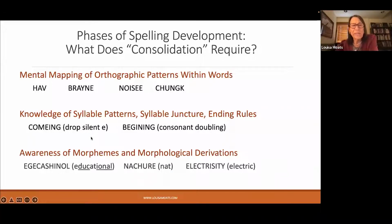So the chunk, UNK, is the way we spell that sound combination. Also, students need to learn the conventions for syllable patterns, for joining syllables together, and for adding suffixes to words. So the drop silent E rule: when a student hasn't gotten to this point yet, they might spell a word with a silent E, like an ing, with those two morphemes together without paying attention to the fact that silent E has to be dropped when you add a suffix beginning with a vowel. And with the word beginning, they don't yet know that the final N has to be doubled when you add a suffix beginning with a vowel to a word that ends in an accented syllable with a single vowel, single consonant. Let's call it the consonant doubling rule.